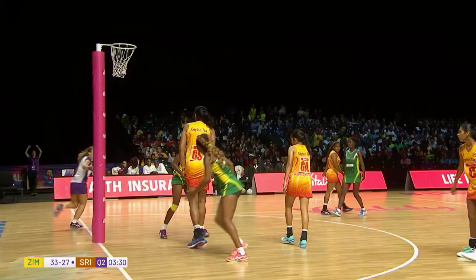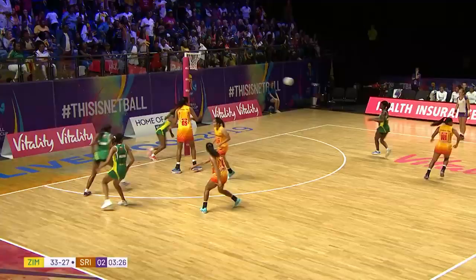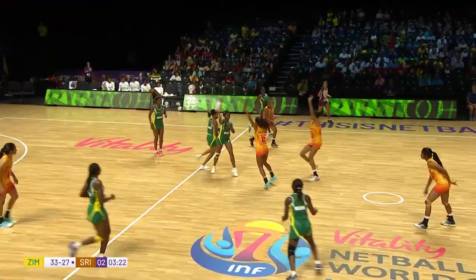Ball out of court. Turnover for Zimbabwe. Lovu coming up high for that ball, happy to play it round.